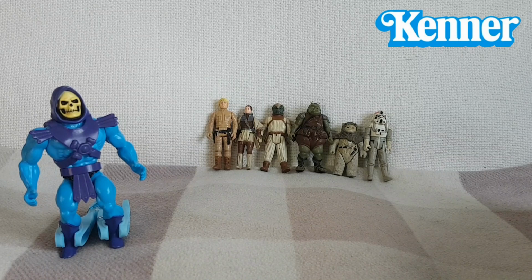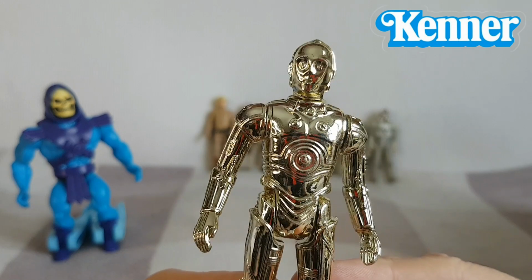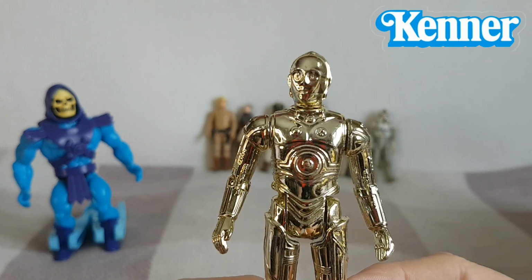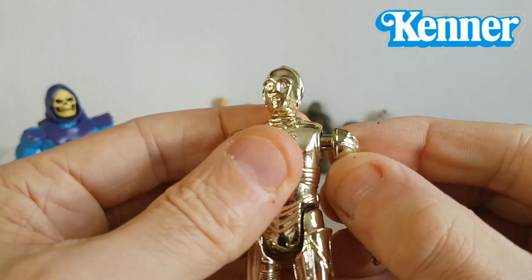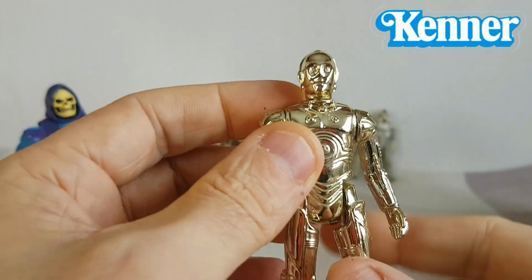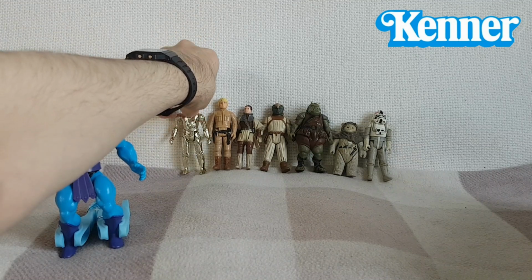I'll save the 2 Imperial characters until last, and we'll bring out a removable limb C-3PO, which is in fantastic condition. The chrome on this is excellent all over, so that's really nice. Thank you, Nick. I don't own a C-3PO figure, as you know, which is why you sent one to me. And this is the removable limb version. Let's pop one of his arms out just to prove it. There we go. So that's really nice. Thank you so much, Nick. And he's in great condition. That's fantastic. That's very kind of you to send him along. Let's just pop him to the back there.